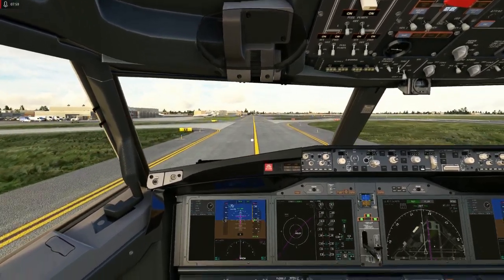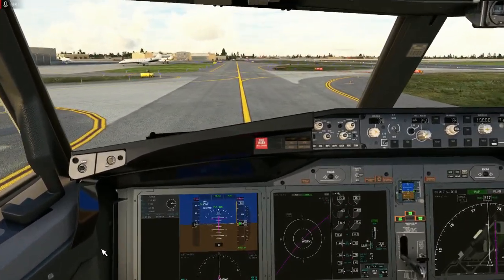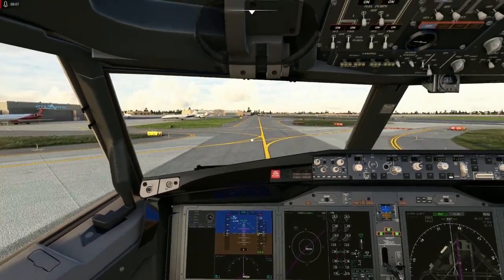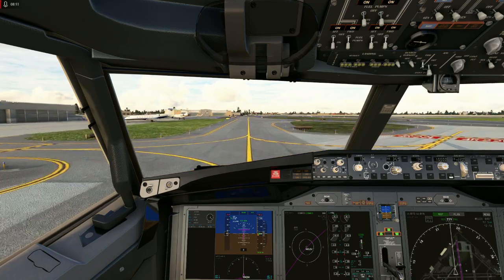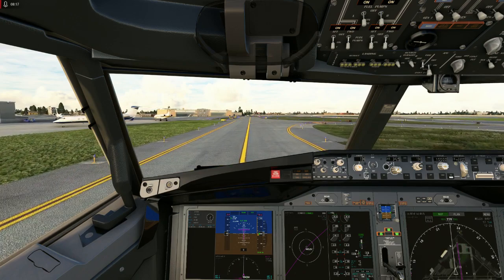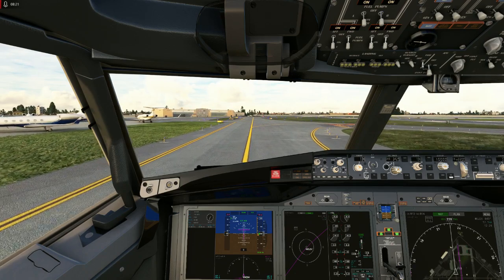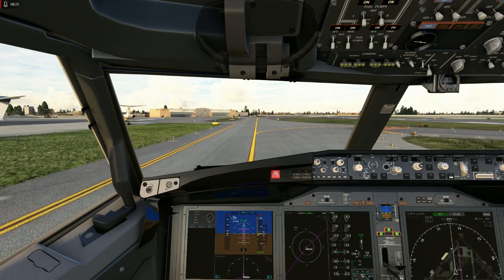The displays, the multifunction displays down here are very big and very wide, and that's because that's the way they are in the MAX. That's why a lot of people enjoy flying the MAX. A lot of pilots say they love flying the MAX. The displays are just so big and easy to see and easy to read. It's one of the wonderful features when it comes to the MAX.